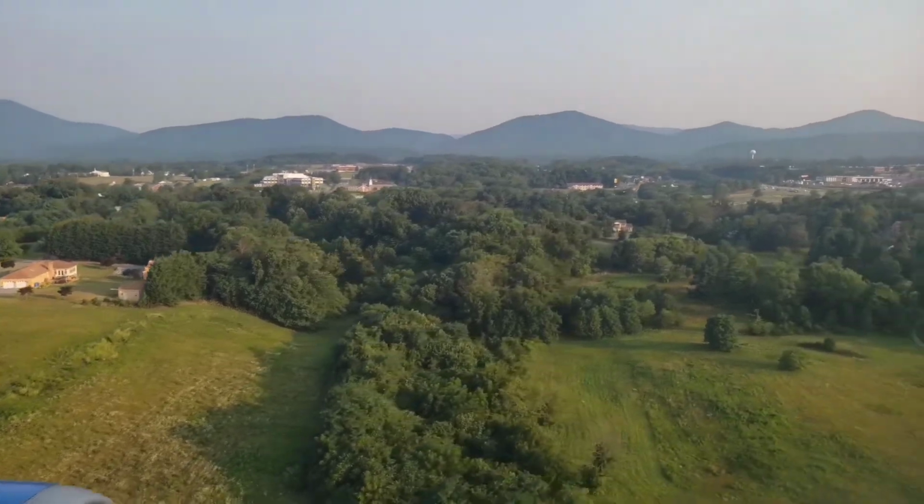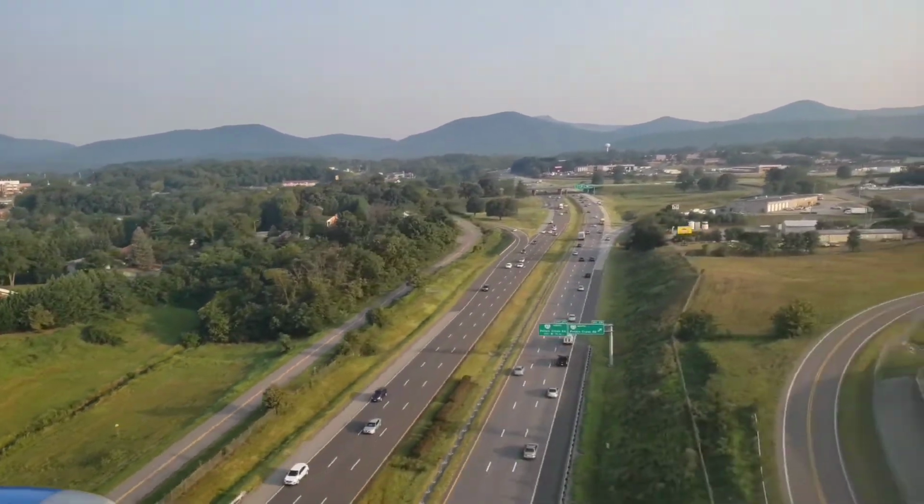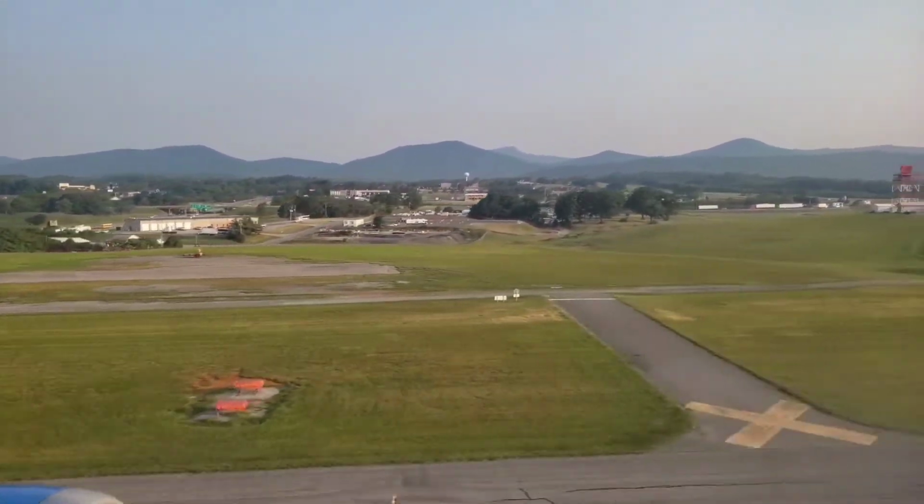Coming from Florida, seeing mountains in the background is definitely a rare sight, as here in Pinellas County, Florida, it's nothing but concrete as far as the eye can see.